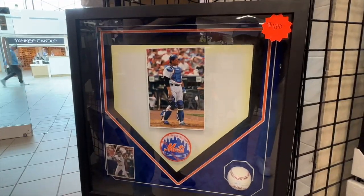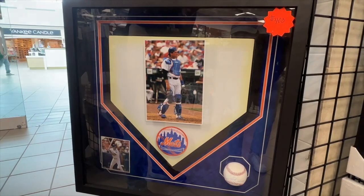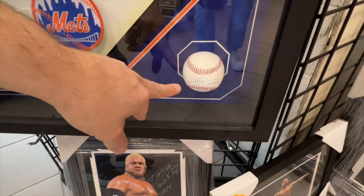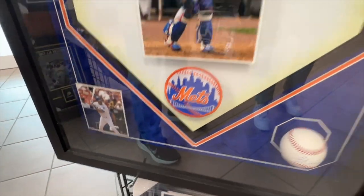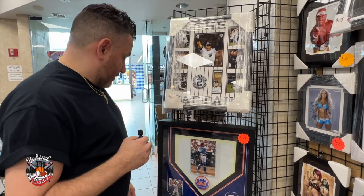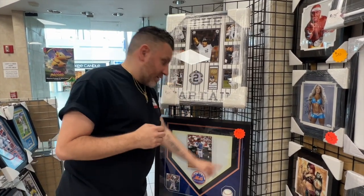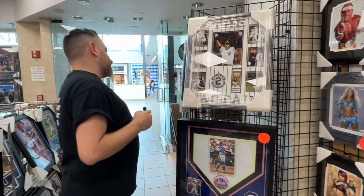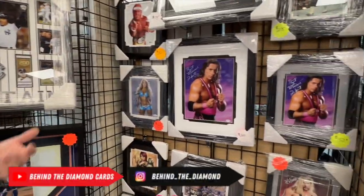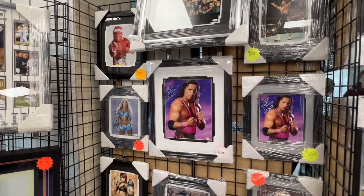All right, this looks like the home base, right? Piazza with a patch, autographed ball down there, $400. It's like a shadow box type of display, so it's pretty cool. With the autograph there, $400. And I'm not too sure if he has room on everything here, but, you know, he's a reasonable guy, so maybe he can work something out with you guys.